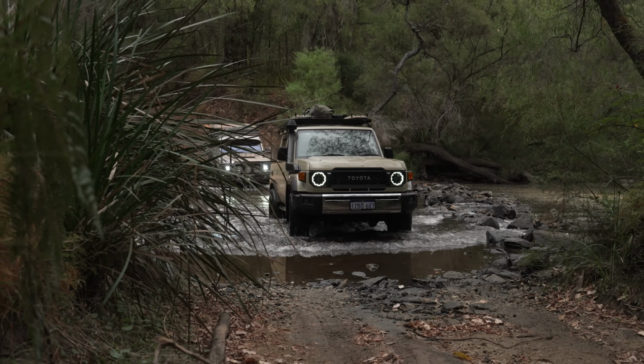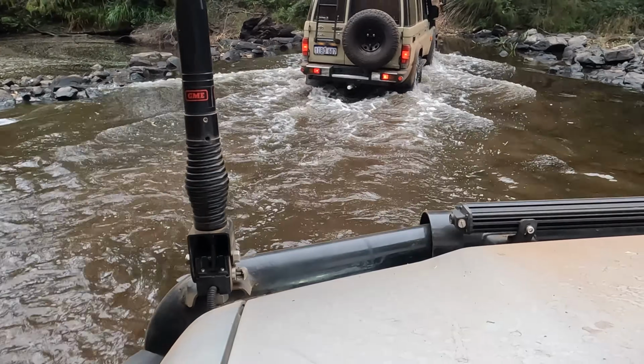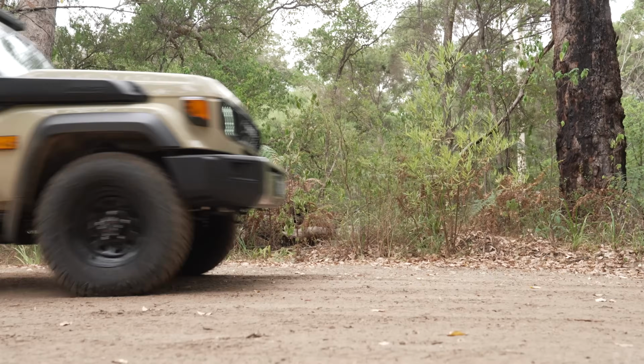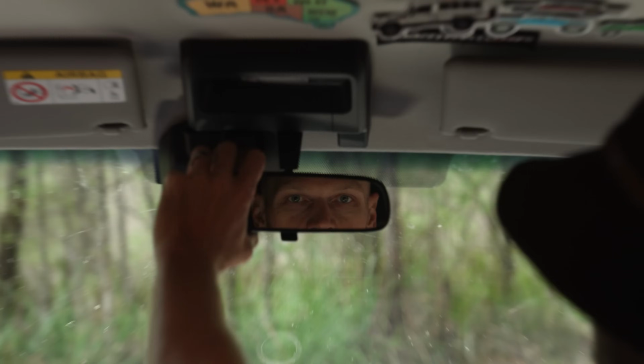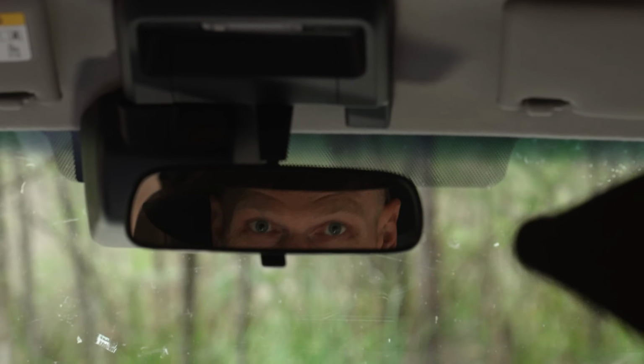Today we're going to find out how the 2.8 litre, half the cylinders of the V8, goes off-road with 33s and loaded up with a whole bunch of gear on a trip. Will it impress Torben? And will it still impress me?